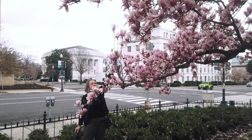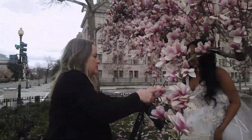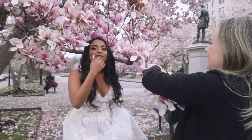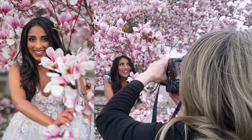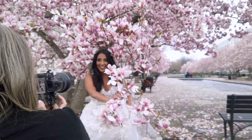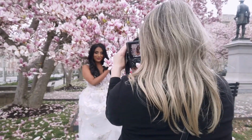Then I noticed another branch that would look even better in the shot. It was hanging lower, there were more flowers that we can play around with, and you can see the entire park in the background, which means it would create a beautiful pink bokeh in the background. I ended up shooting the entire session with only one lens, which is the Sigma 50mm 1.4 Art for Canon, and I used it on my Sony a7R III with a Sigma adapter.